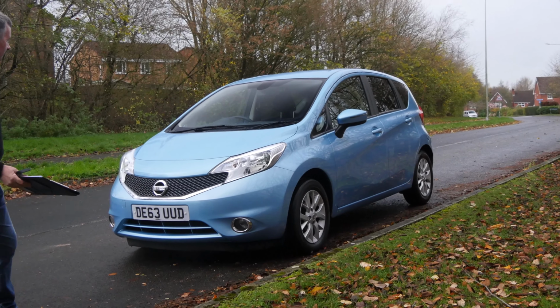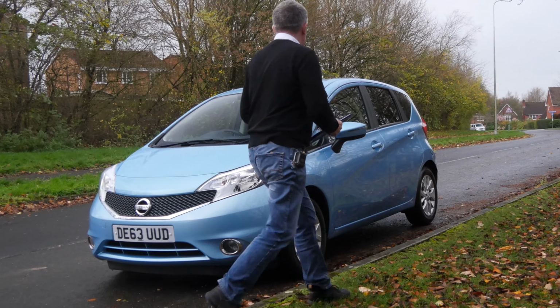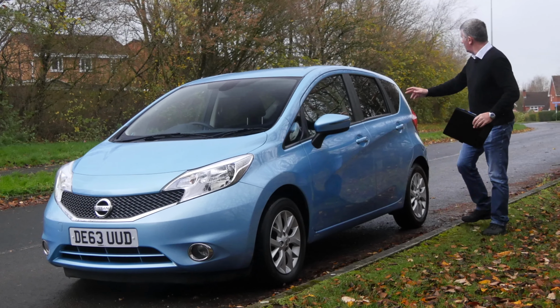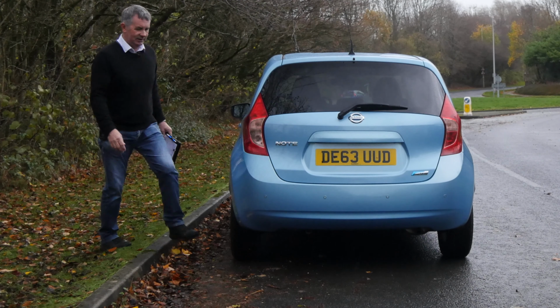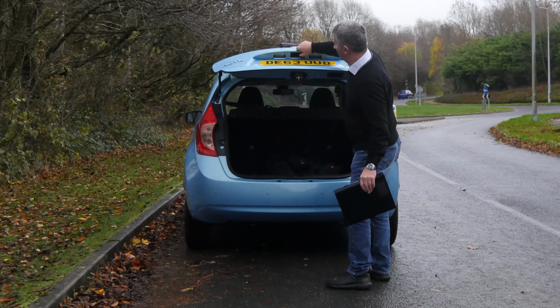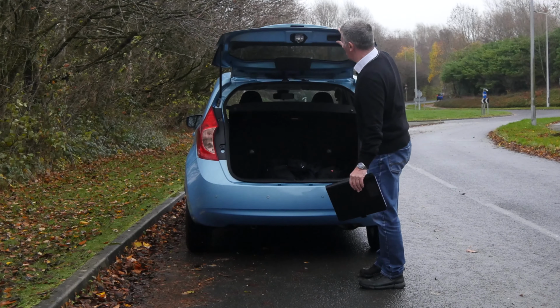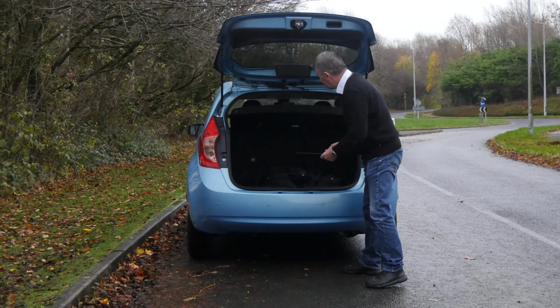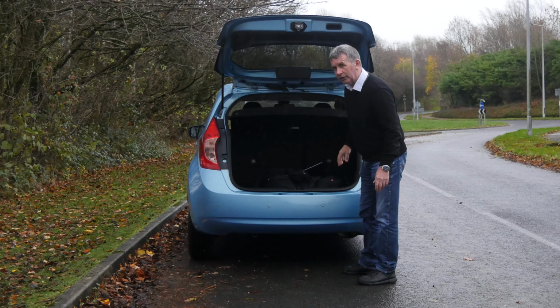Really nice colour. Front fog lamps, we've got colour-coded door mirrors and door handles, rear privacy glass. Little catches just underneath there. We've got rear wash wipe, reversing sensors, split folding rear seat with a load cover here.